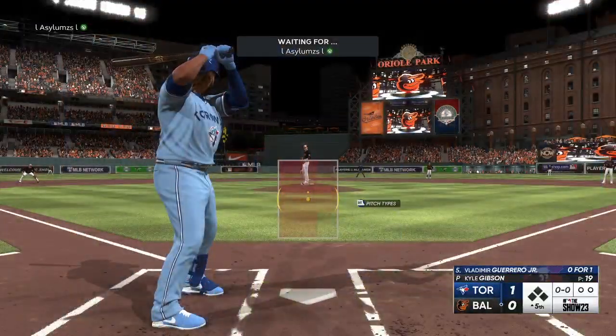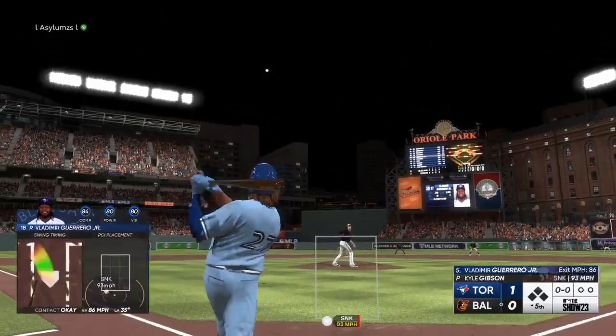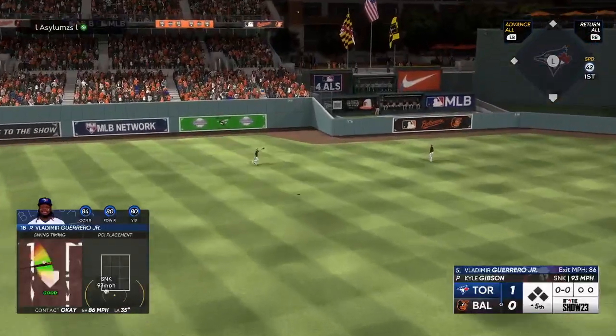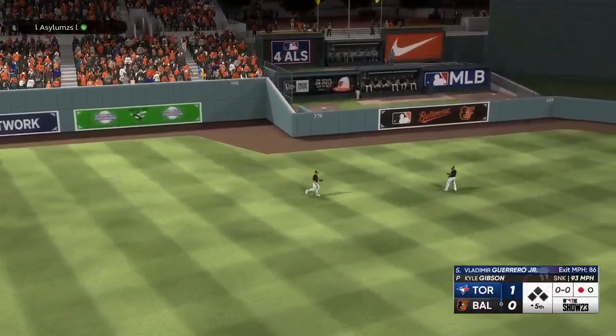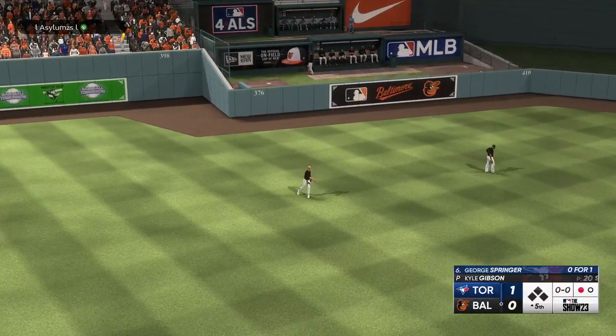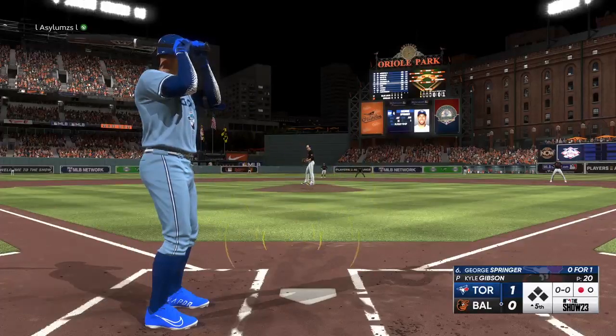Back here in Baltimore, here's Vladimir Guerrero Jr. Wait, NASCAR? How did you get bailed out in NASCAR Heat 5? You might need to explain that one to me. You get bailed out in Heat 5. You get bailed out of the show.